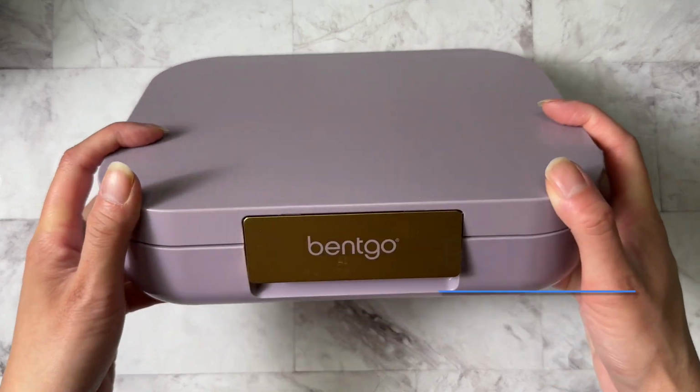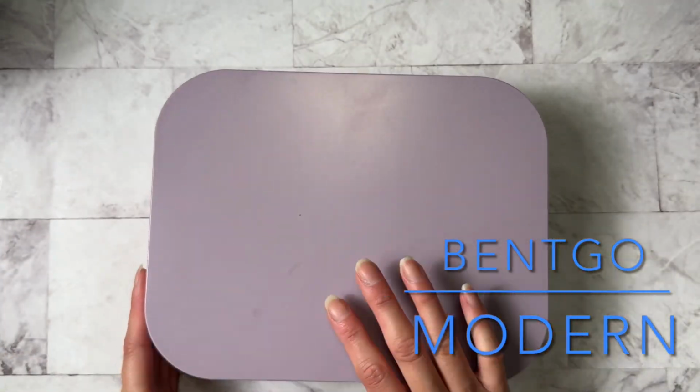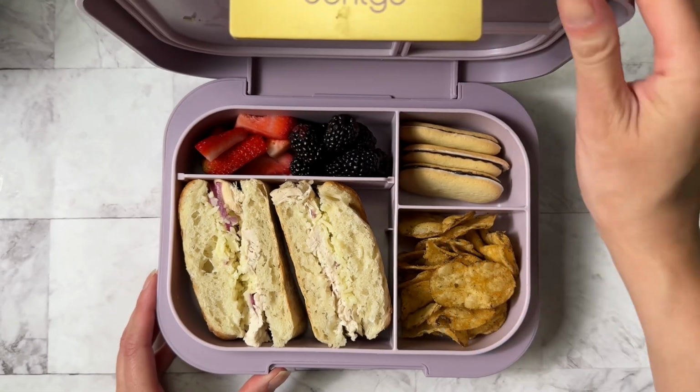I'm starting off my work week with a Bento box. So I have here my newest box. This is the Bento Modern. This is my box and not my son's, and I love it. I love having my own.